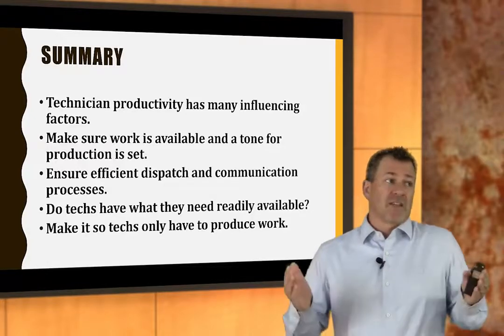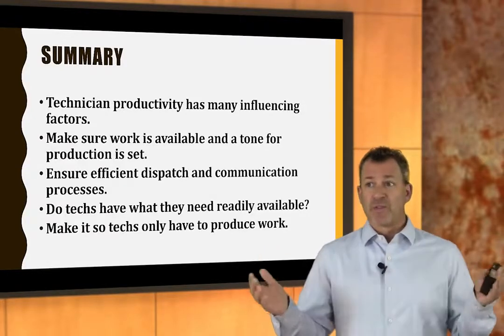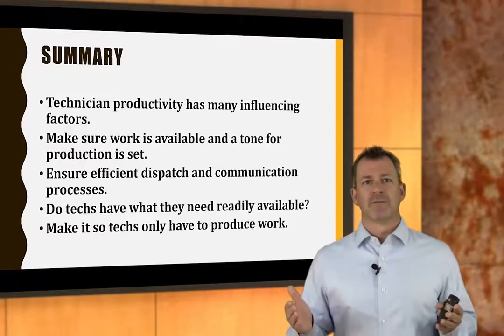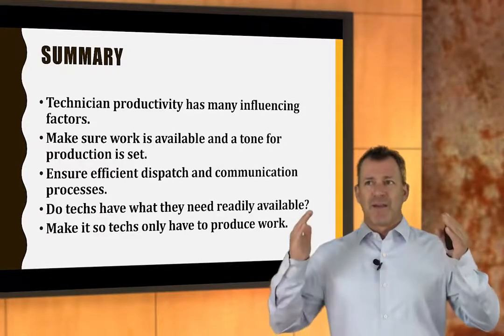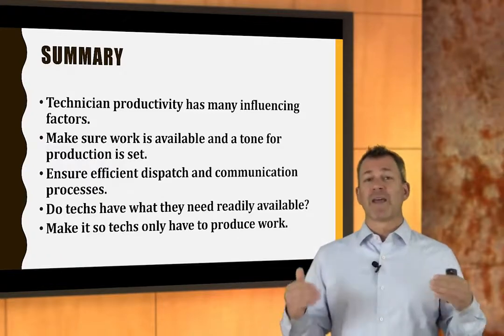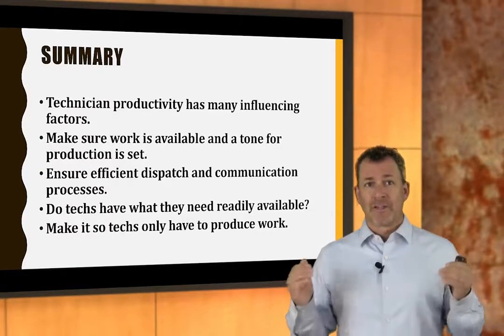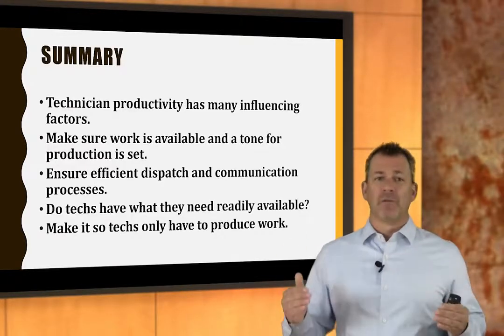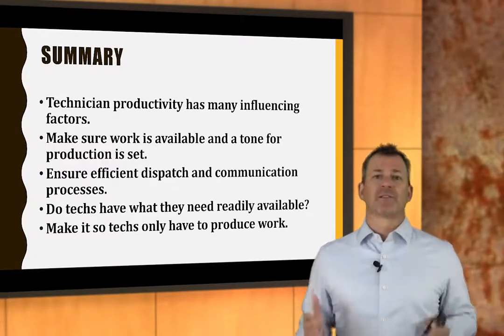And then, do techs have what they need? Is what they need readily available? That'll give you incremental gains in productivity. And if you can make it so the technicians only have to produce work and don't do non-productive work, that's another incremental productivity gain that you'll realize.